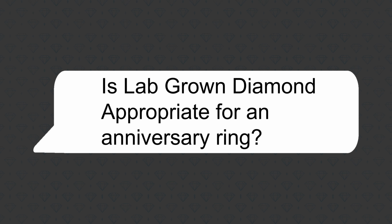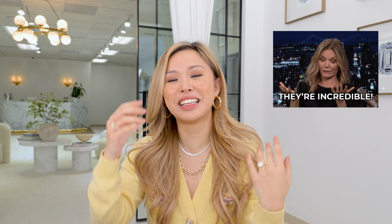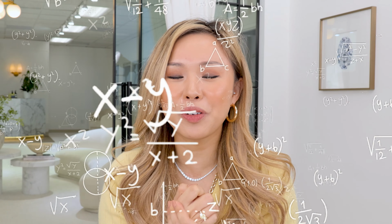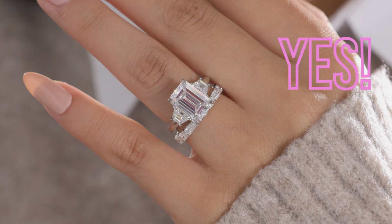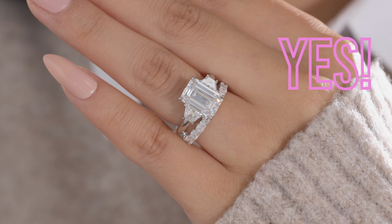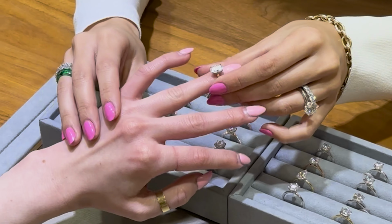Wow. First of all, 50 years of marriage. What a milestone. Wow, that's crazy. So how old are you exactly, if you've been married for 50 years? Wow. Okay, is it appropriate to get her a lab diamond ring as a second ring when she already has a natural diamond ring? Okay, I think it's totally appropriate. I feel like everybody needs to make a choice for themselves, right? But if you're asking me, is it okay? It's absolutely okay.